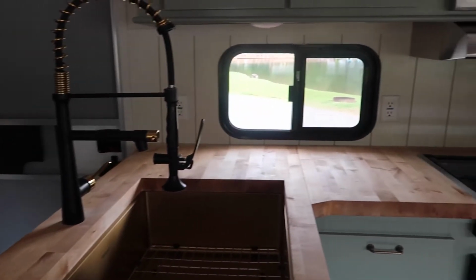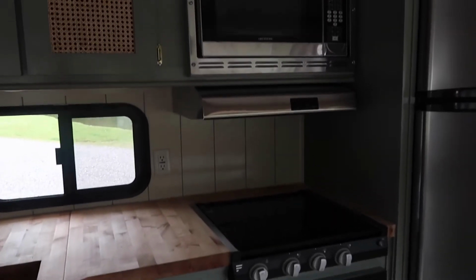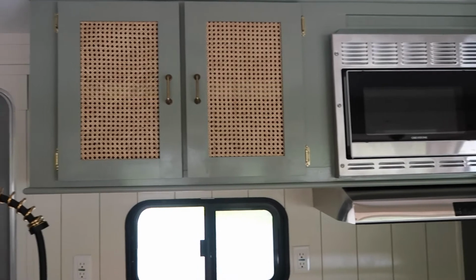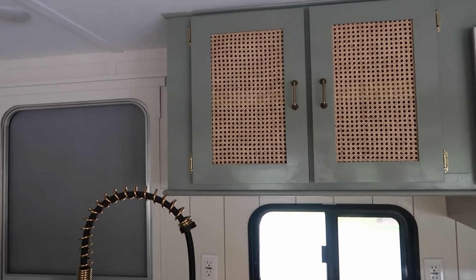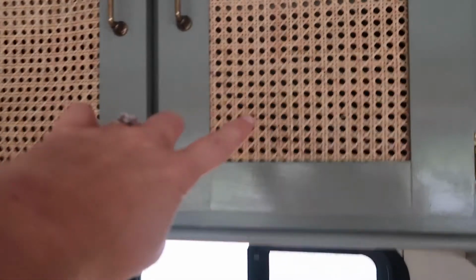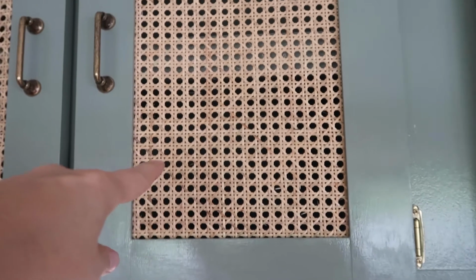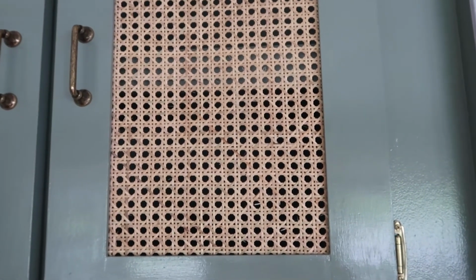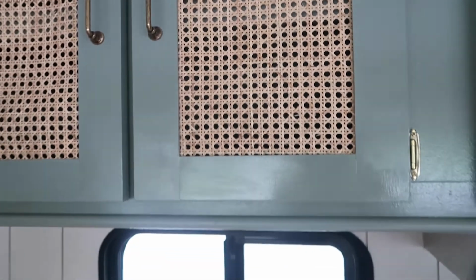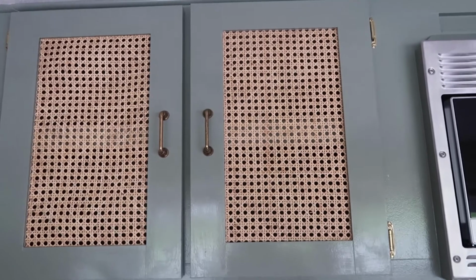So this is the kitchen. We also went with the shiplap in here, and I really love that. We have a convection microwave. Not sure exactly how to use that yet, but we'll figure it out. What I love too is that this actually came with frosted glass, but I really didn't like it. So we decided to do the rattan, which I love, and it just gives a little more texture to the cabinet, and it was an easy fix to get rid of the frosted glass.